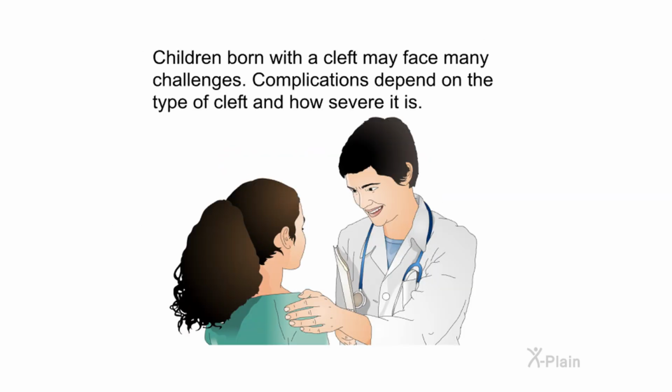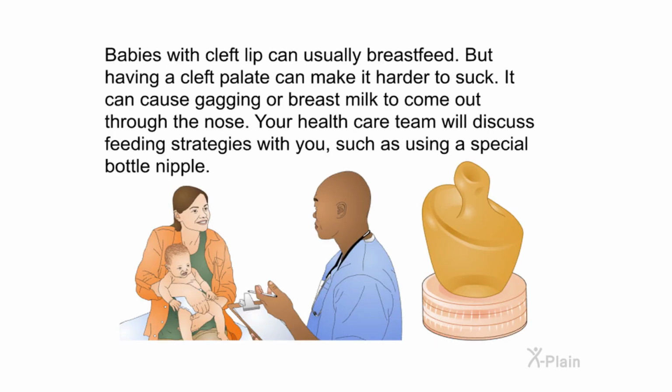Complications. Children born with a cleft may face many challenges. Complications depend on the type of cleft and how severe it is. Babies with cleft lip can usually breastfeed, but having a cleft palate can make it harder to suck. It can cause gagging or breast milk to come out through the nose. Your healthcare team will discuss feeding strategies with you, such as using a special bottle nipple.